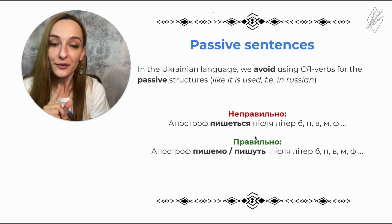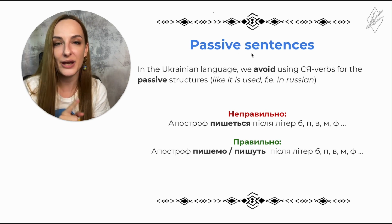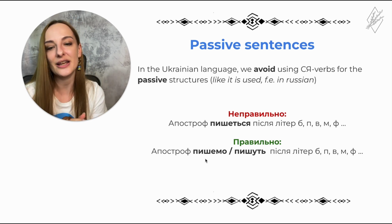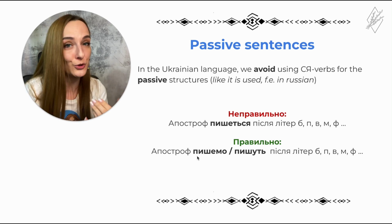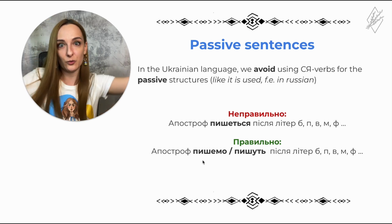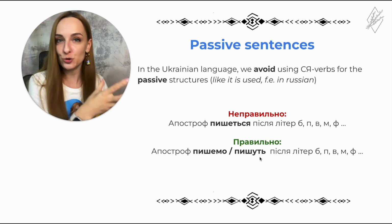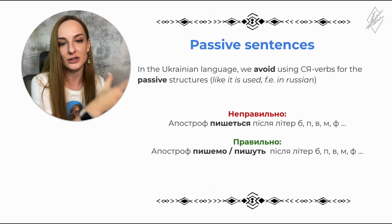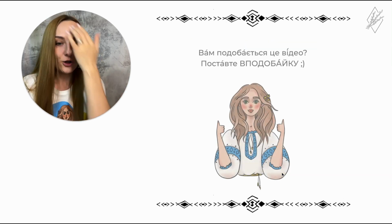So, if in Russian, for example, they use this postfix ся to indicate passive voice, in Ukrainian, it will not be correct to do it, and it's better to replace it with some active verb without postfix ся, like ми пишемо, the form of we, like we all write it after those letters, or пишуть, like they do it, like they, all the people, they do it this way. So this is active structure. Okay, I hope that makes sense.